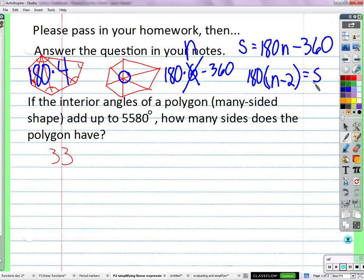Oh, Mr. Smith. Yep. That's what I meant. Instead of 4, I meant 2. You're going to subtract 2 and multiply by 180. Okay. So would it have been fine if you drew a picture up there and had n minus 2 times 180 equals that, and then solved it out? Well, that would be good, yeah.